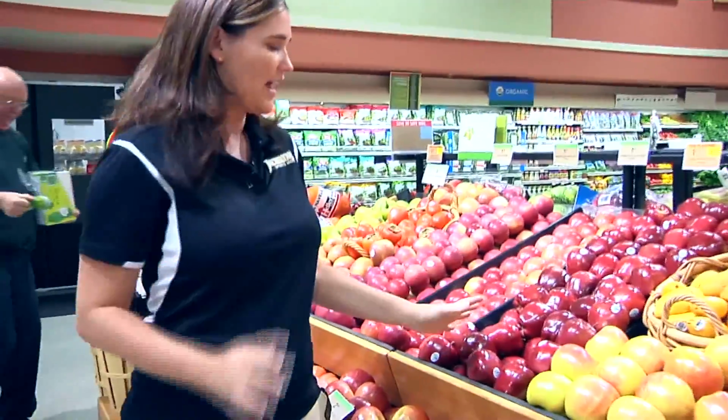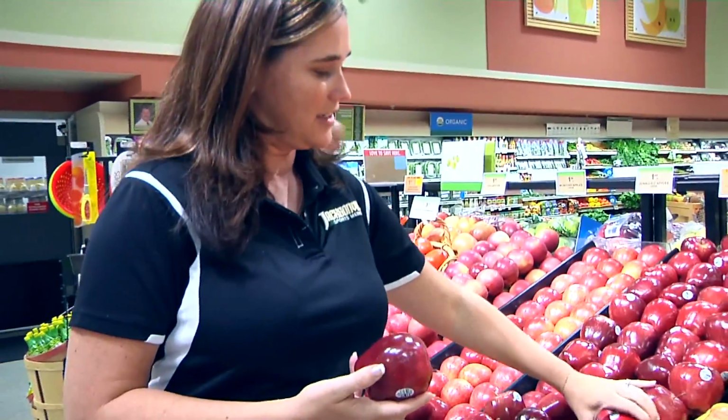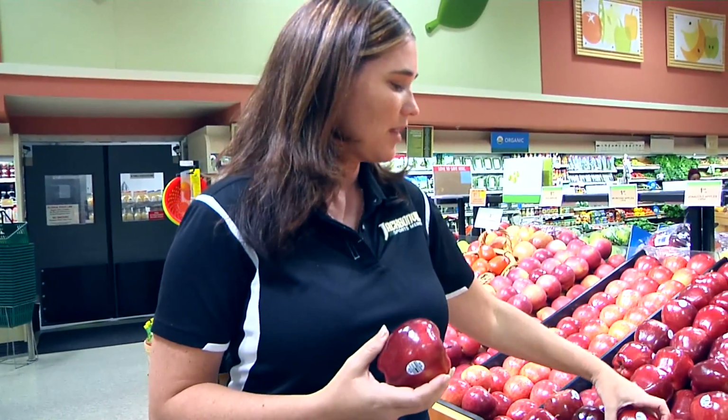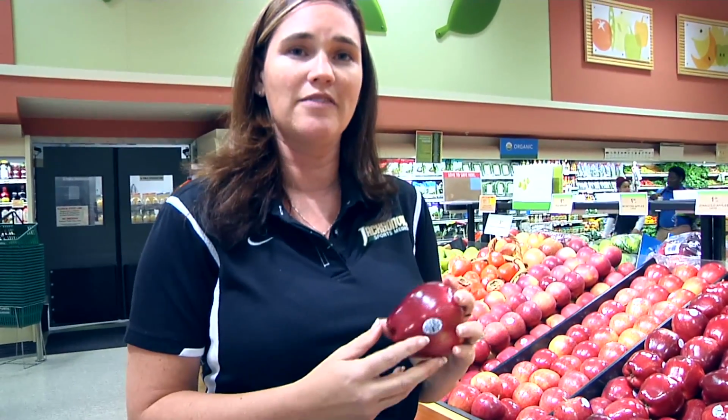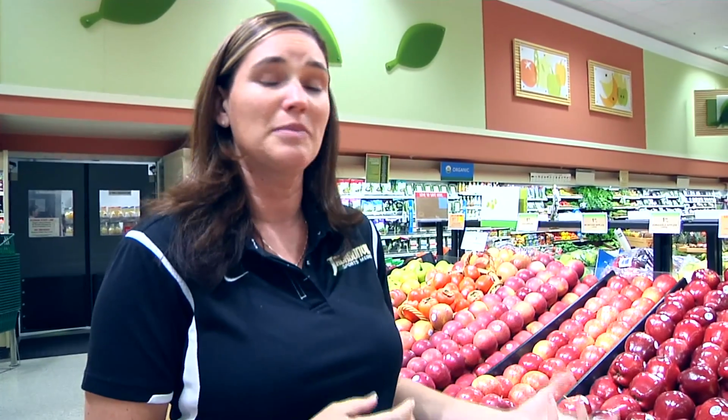So if we were looking at red apples, this apple, for instance, would have a lot more nutrients than, say, this apple. So you always want to pick the deepest colors, and you want to look for fruits and vegetables that don't have any bruises on them or are really firm to the touch. Apples, if you wanted to pick some up, could be stored in the refrigerator for about 6 weeks. So that's something that you could buy in bulk so that you can keep a lot of them on hand. Other vegetables and fruits may only last a few days, such as asparagus.